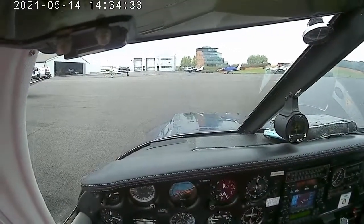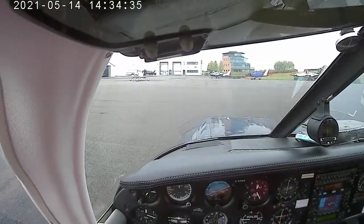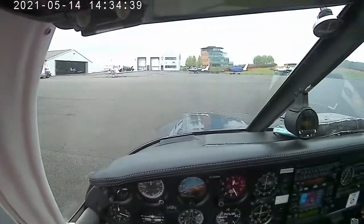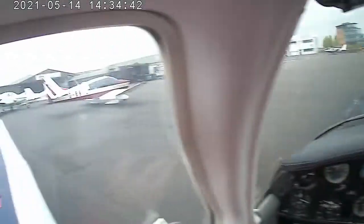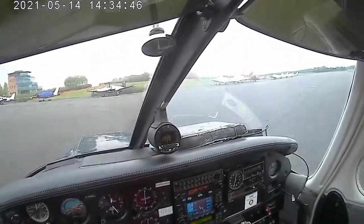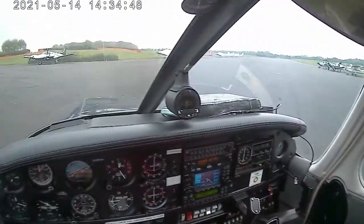Chipmunk Sierra Kilo is ready for departure off 27. Sierra Kilo, Roger, 310 degrees, 5 knots. Good, well done. Sierra Kilo lining up and departing runway 27. And then as soon as you do the turns, just call out that the instruments are working properly. Okay, turning right, instruments working.